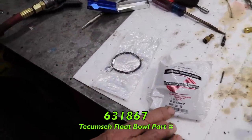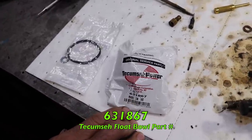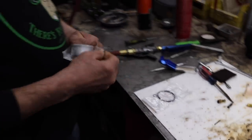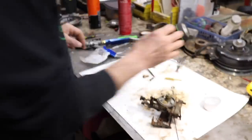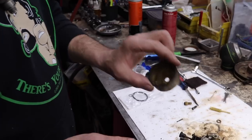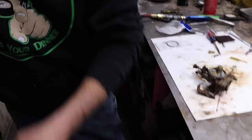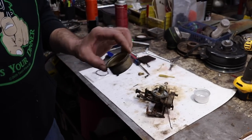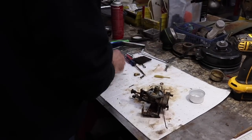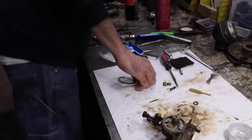And this is the float bowl, 631867. Now this one's got a grain in it. I'll probably clean this up and save this because it's nice to have that. I like to use these on mini bikes, so when I go to store them, I can drain the float bowl. But to save time, I'm just gonna put a new one on it. I can always swap it out later.